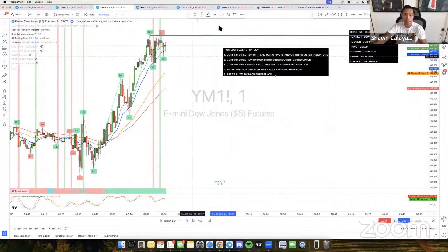So you can't have price come and touch it and then come down, right? If it comes and touches it and comes down, then that's going to be tested. But if it hasn't touched it yet, then that's considered untested. These are both untested. Price hasn't come up and touched it yet. And these are going to satisfy the criteria for a high-low scalp.